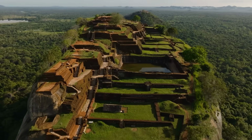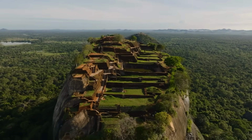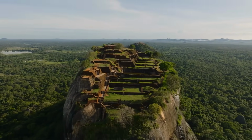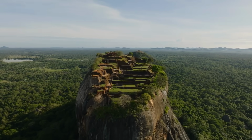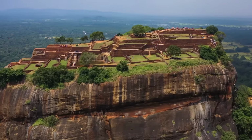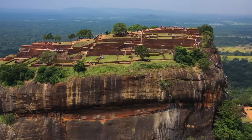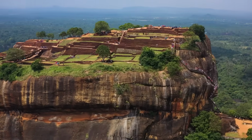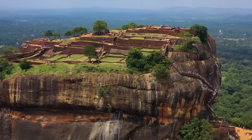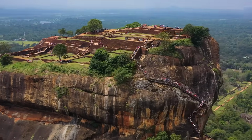The site encompasses not only the summit of the rock, but also extensive landscaped gardens and fortifications at its base, demonstrating a highly sophisticated level of ancient engineering and urban planning. The complex is meticulously designed with 3 main parts: the water gardens, the rock carvings, and the summit palace. The water gardens, located at the western base of the rock, are among the oldest surviving landscaped gardens in Asia.